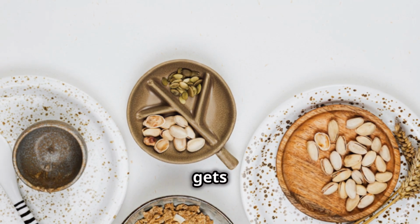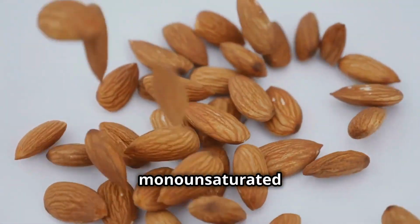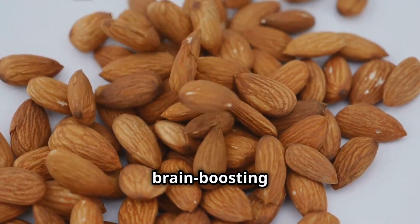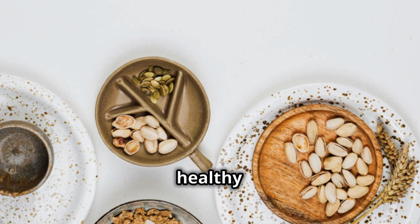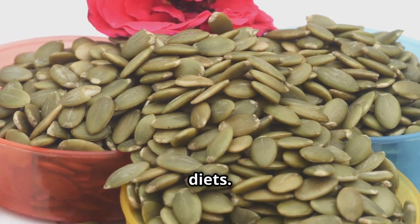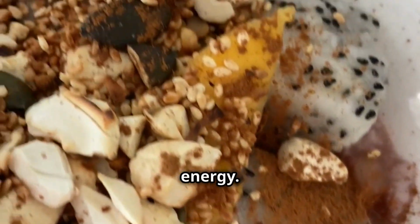While the word fat often gets a bad rap, healthy fats are essential for overall health and well-being. Nuts and seeds are abundant in monounsaturated and polyunsaturated fats, including omega-3 fatty acids, which are known for their heart-healthy benefits, brain-boosting properties, and role in reducing inflammation. But nuts and seeds don't stop at healthy fats. They're also excellent sources of plant-based protein, making them a valuable addition to vegetarian and vegan diets. Protein is essential for building and repairing tissues, maintaining healthy blood sugar levels, and providing sustained energy.